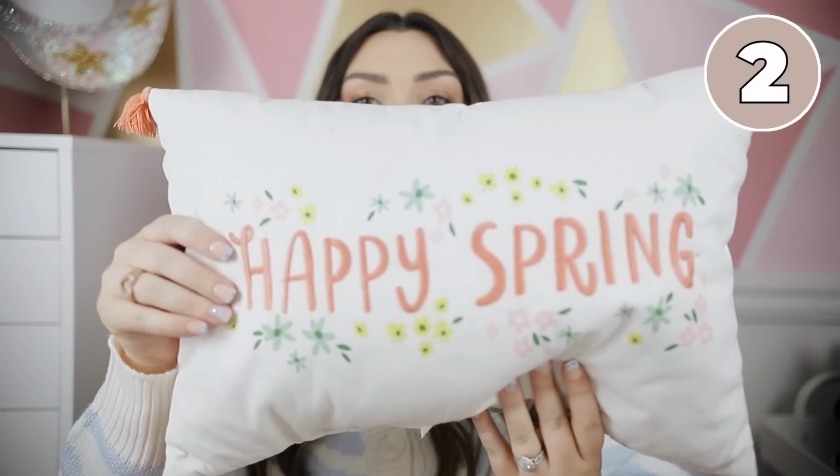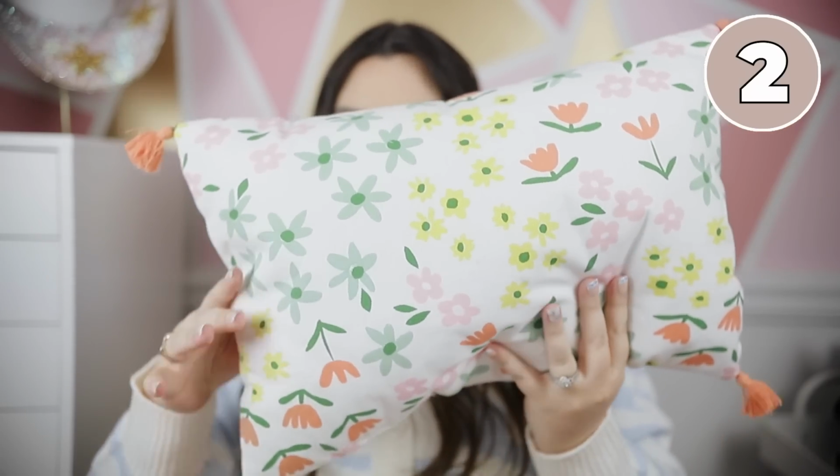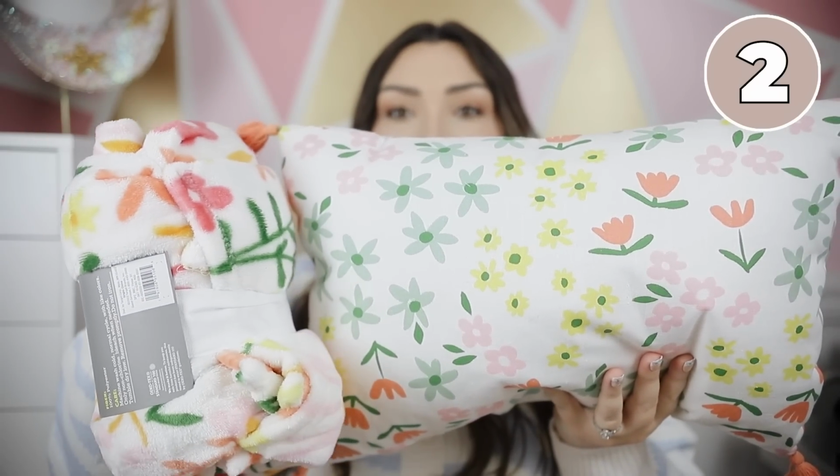So I immediately grabbed it just because I think these two together in my living room is really going to tie everything together. I have a lot of light pastel pinks and yellows, but I don't really have a lot of orange. And with this blanket having a lot of orange in it, I knew I really needed something that kind of tied that in. So this has like that orangey coral color on the front where it says Happy Spring, and then on the back it does have the same pattern that you can kind of see here in the blanket.